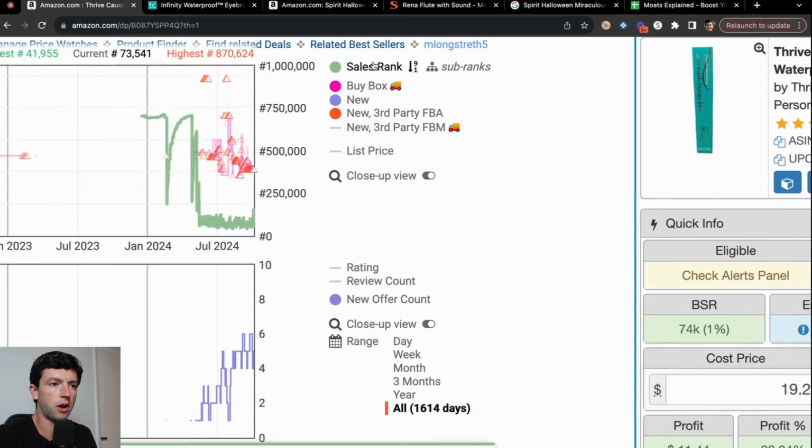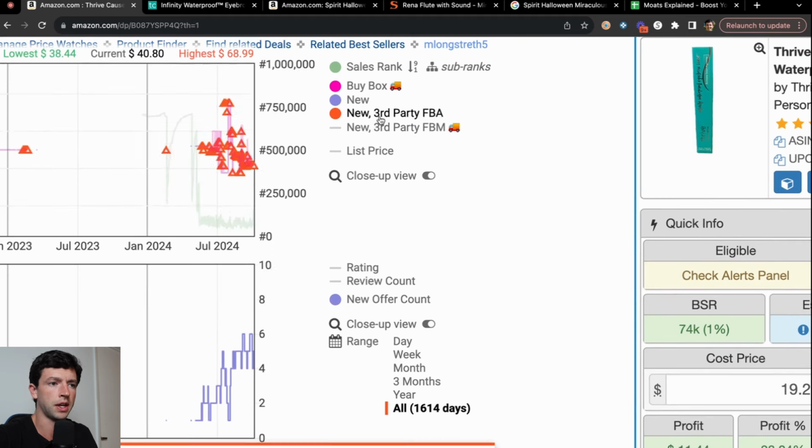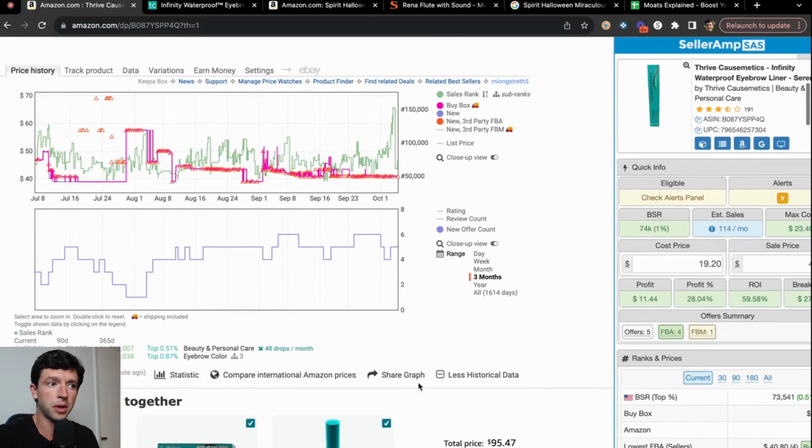I'd also recommend just pausing this and copying these Keepa settings as well, just so you see all the different metrics. I see a lot of people put some not really helpful ones on there. So I'd recommend just doing these specifically, having these ones all selected. As a beginner, you primarily want to focus on the 3-month Keepa data right here.